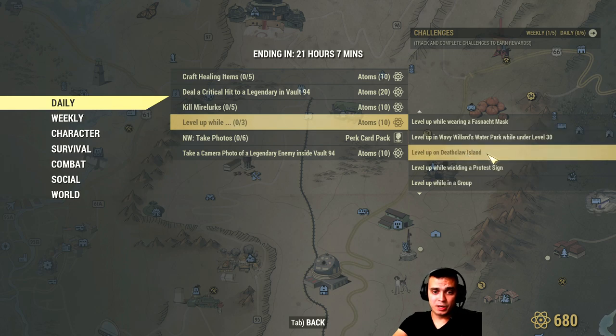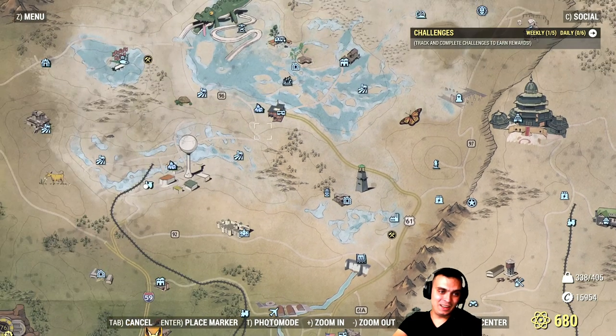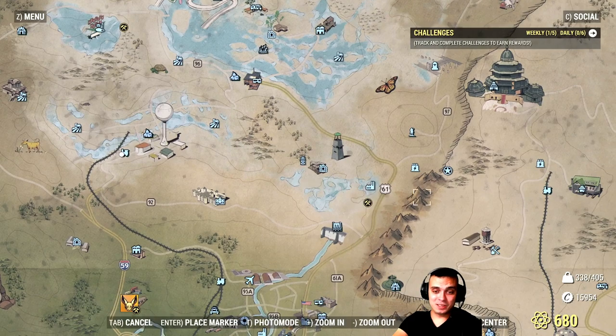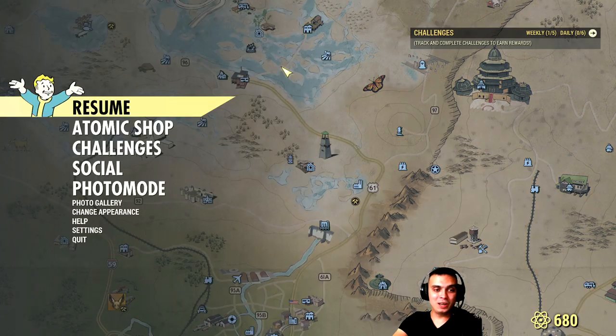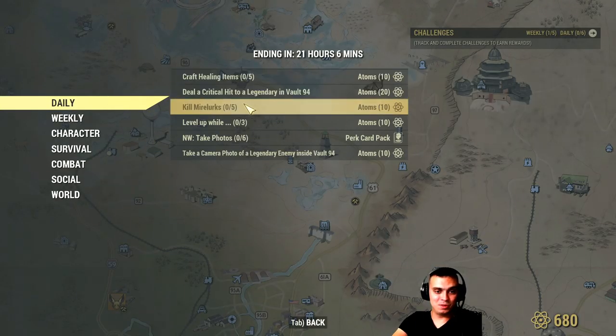So what else do we have here? Level up in Deathclaw Island. Okay, it's to the left side if you scroll all the way there, or just Google it, it's pretty easy to find. Level up while wielding a protest sign. Okay, the protest sign you can get in Grafton over there. If there is an event and those Scorched running with those protest things, or I think you can. I just know that location, sorry. Maybe if you know any other easier ways of getting it, if you could comment down below, that would be amazing. Really helps other guys to also achieve some results.